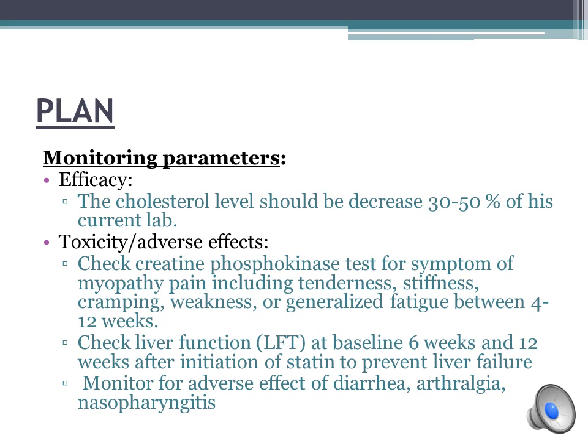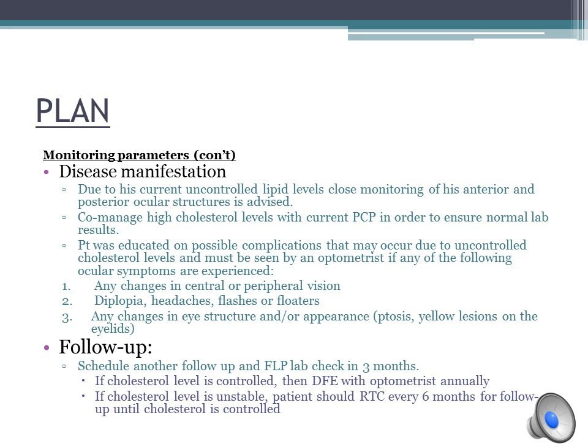Also need to check his LFT at baseline, 6 weeks, and 12 weeks after initiation of statin to prevent liver failure. Last one, we need to monitor for adverse effects of diarrhea, arthralgia, nasopharyngitis. The third parameter is disease manifestation.